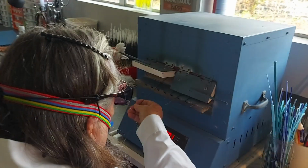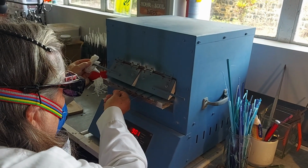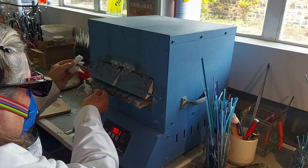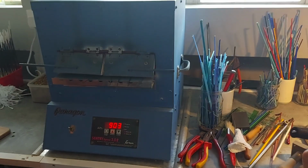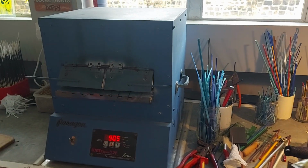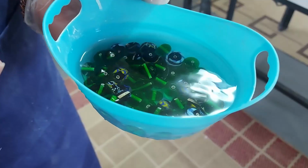Now it goes into the kiln, and there it's going to sit for 9 hours. 9 hours. Yeah. That's only the holding temperature. It's going to go to 1,400. 1,400. Yeah, temperature.